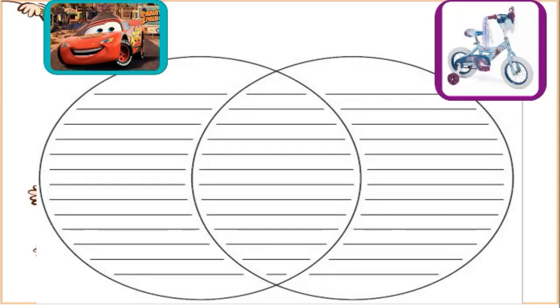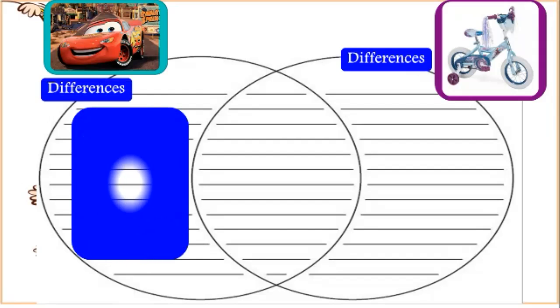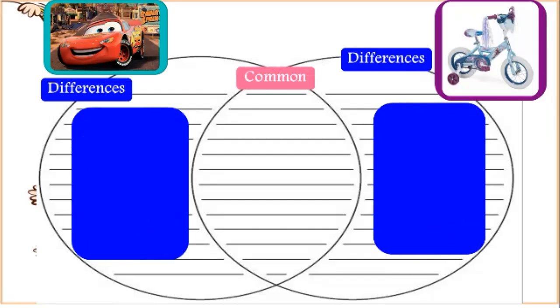As you see, the two circles are like hugging each other. So here we will write the similarities, and the other parts will write the differences. Okay, let's sum up the parts of the car and the bicycle. As you see, yes, you saw. Now here we will write the differences. Let's see, what does the car have? Let's sum it up.